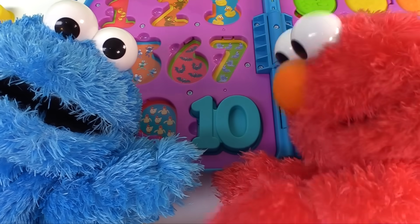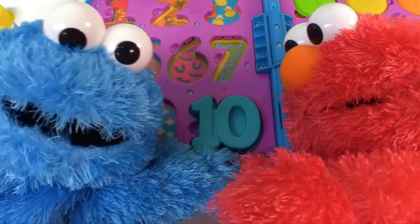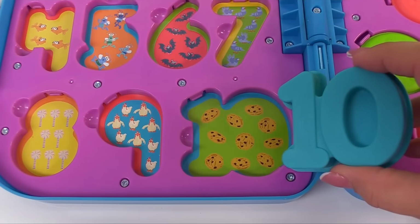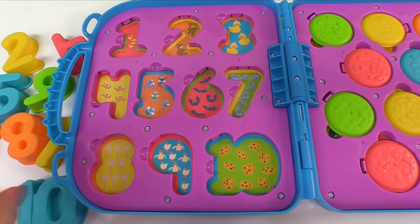Yeah, you got it, Cookie Monster. Yay! That mean me get cookie? Almost. Here's the number 10. And we have 10 cookies. Me knew it! Cookies! Now, can you help me put the numbers back together?